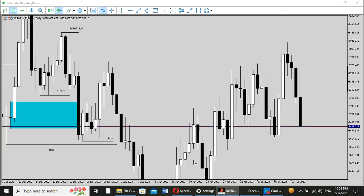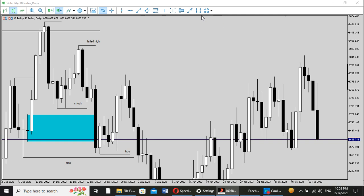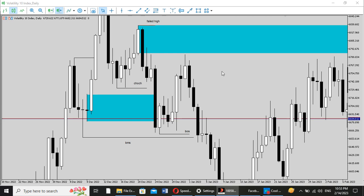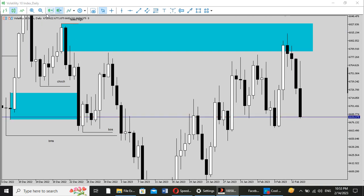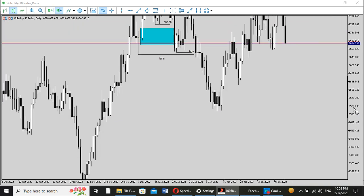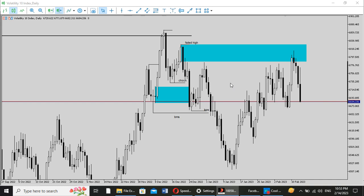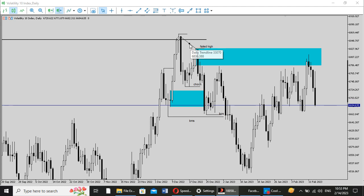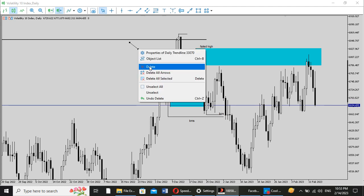Alright, so now after seeing my failed high, what am I to mark? I am to mark my area of order block right here, because that was the supply, that was the order block that was printed at the failed high to give me a change of character and also a break in market structure. You can still say you're having a shift in market structure. So it is still the same, failed high right here.